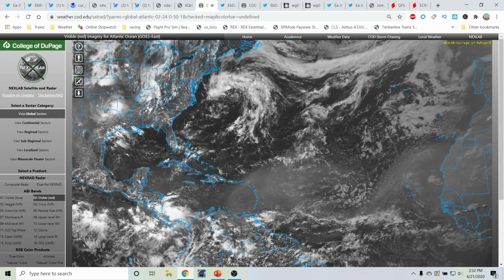Again, there is a nice low-level center associated with it, again somewhat displaced from the convection. That center circulation is right here, with all the convection off towards the north here, kind of this little comma-shaped area to the north of the system.